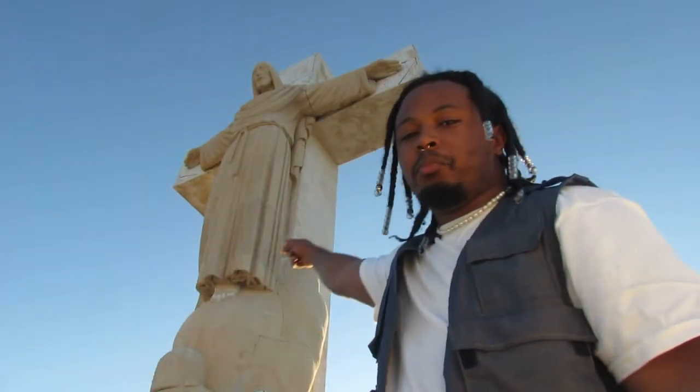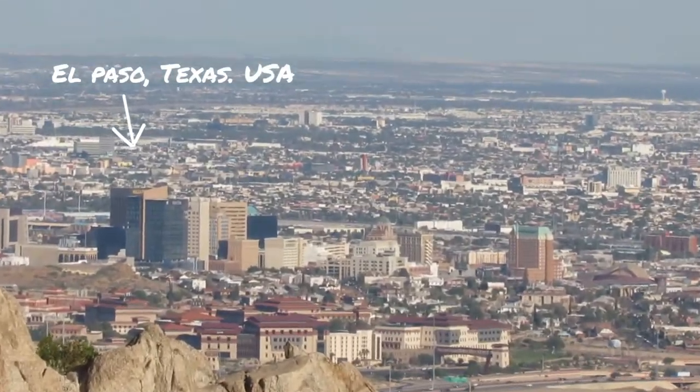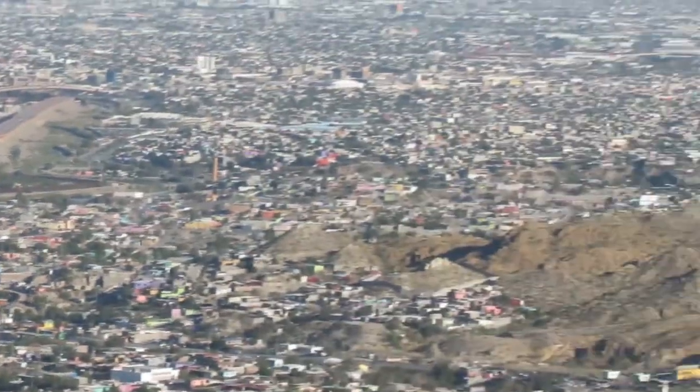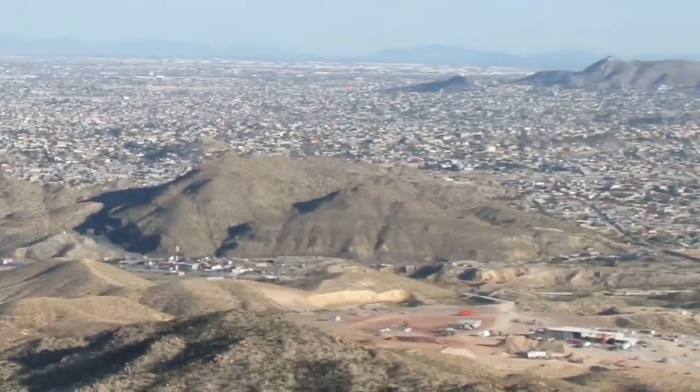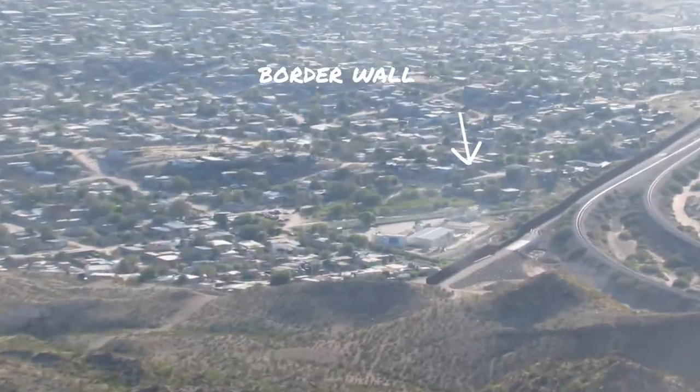You guys, we're back with another V-Rocks adventure. We're here at the beautiful and holy Mount Cristo Rey. This mountain does border Mexico just to this side and the United States to this side. There are a lot of people who use this mountain to cross illegally into the United States, so there's Border Patrol who heavily monitor this place.